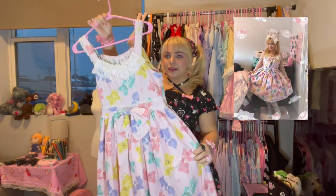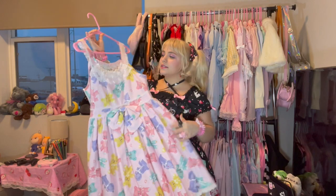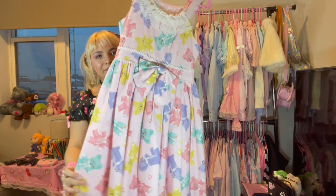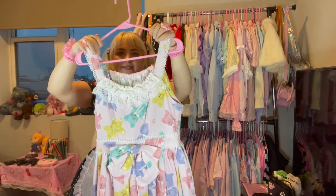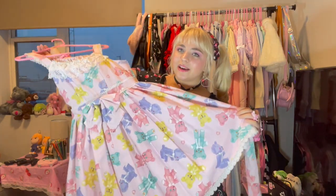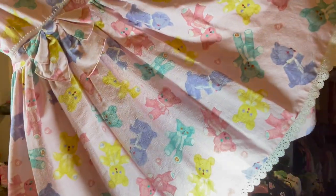Next up, I have another Baby the Star Shine Bright dress. This is Dancing Baby Bear in pink, and it does have a detachable bow up here, but I took that off for something. I love this dress. I love how colorful it is, and I originally wanted the black colorway of it because I really like how the pastel bears stood out on the black background. I still want it, but for now I am very happy with this one. So yeah, this is Dancing Baby Bear.